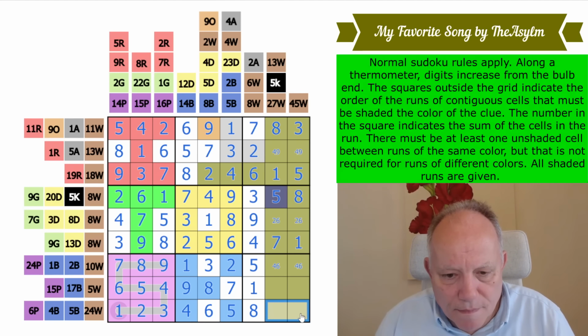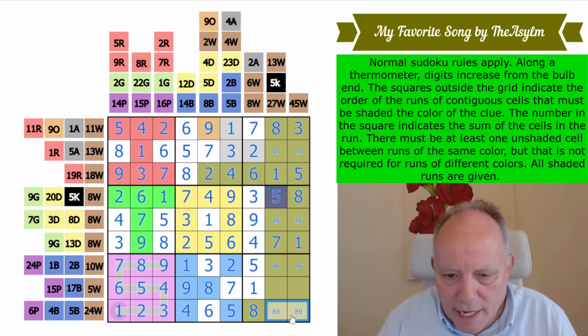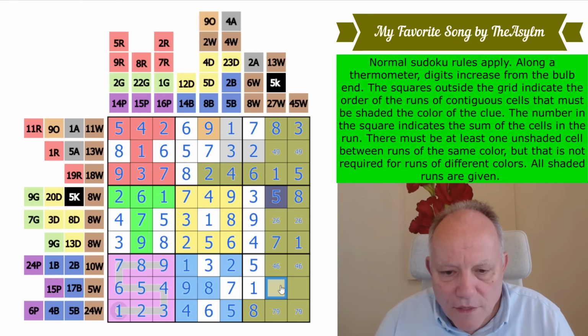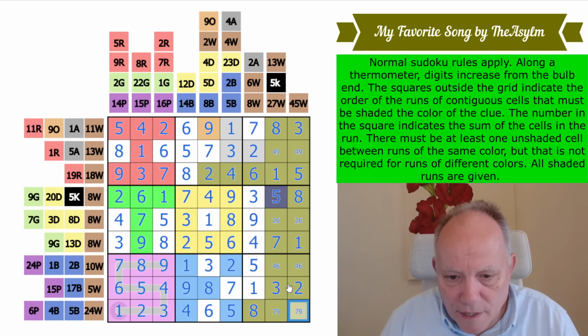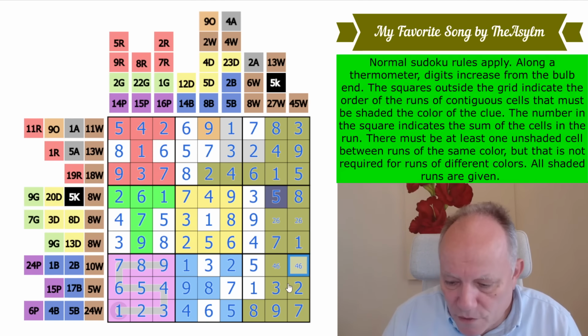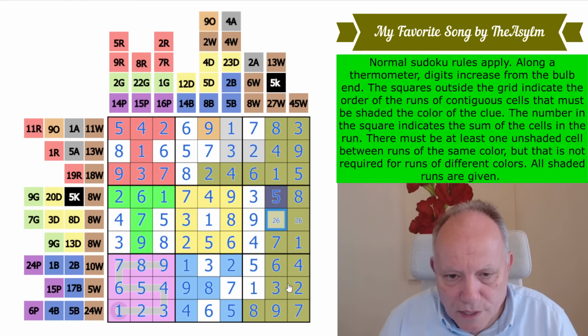We need a 24 total here, so we were including that 8. And of course we needed an 8 in the column. So there we go, 8, 7, 9. That is a 2, 3 pair. I do know the order this time. I know the order of the 7, 9. I know the order of the 4, 9. That does the 4, 6, and the 2, 6 falls into place. And now that is the solution to the puzzle.